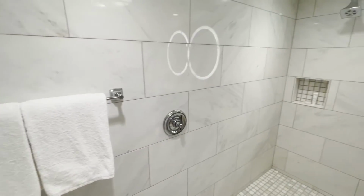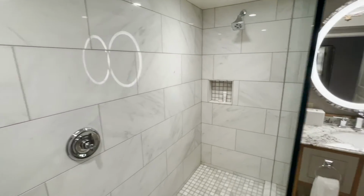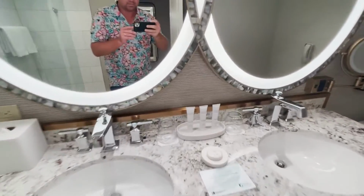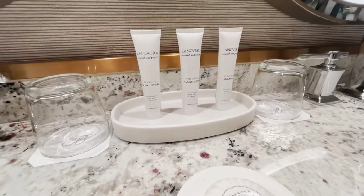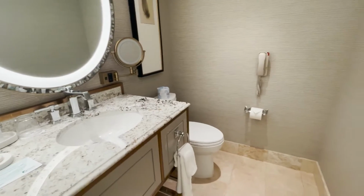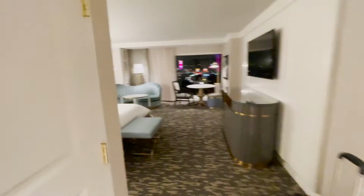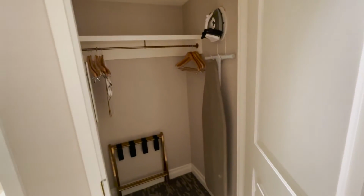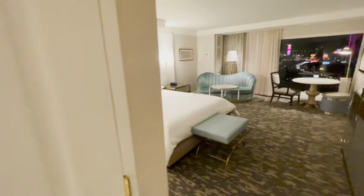It's a nice marble in the shower. No door, so it's kind of European style. Double sinks here in the bathroom. And they definitely upgrade the shampoos and conditioners and body washes to a higher end brand compared to other MGM resorts. So that's pretty cool. In the closet there you can find your luggage rack and iron.